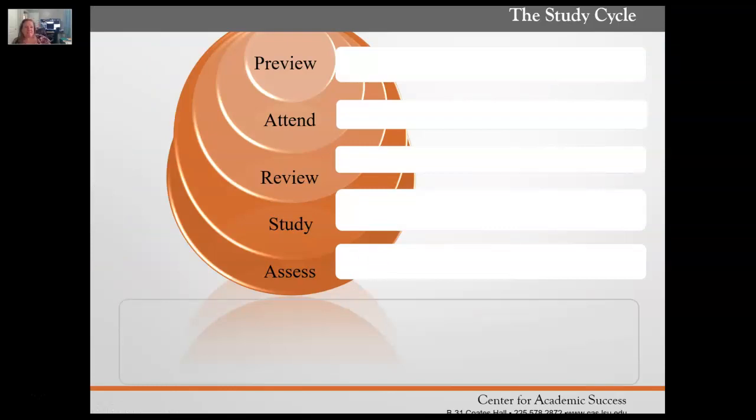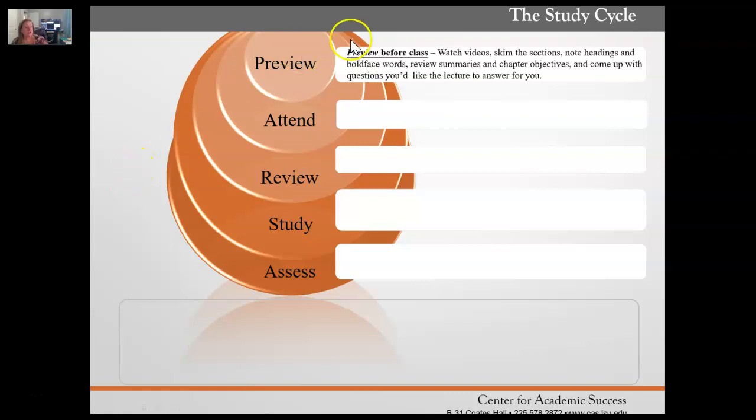All right, so the study cycle starts with previewing. Those of you in my remote class know that I ask you to watch the videos and take the little mini quiz before you come to class, because that helps you preview. In some classes, with your textbooks, skim over the section that you're going to be talking about, notice the bolded words, and maybe come up with questions that you can bring to class. Spending just a few minutes previewing, it doesn't have to be that long, can really help you do better in most classes.